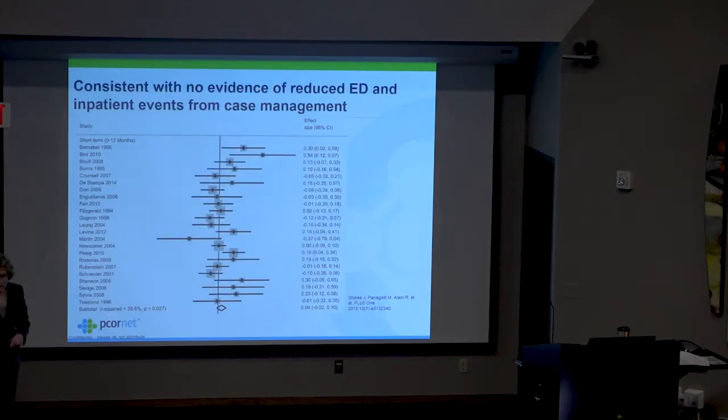But this is consistent with evidence from the literature that says we don't find any evidence of reduced events from case management. This is a systematic review that was published in 2015. And so these results were not surprising, even though health systems completely believe that these programs are working.